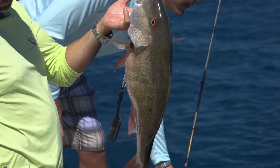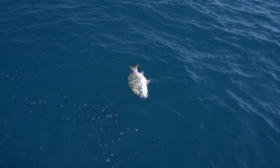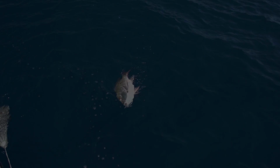It's gonna be some good dinner. Oh, yeah. Seeing these fish come up from 100 feet of water is hard to describe. From that deep purple water, all of a sudden you start to see a resemblance of color, and when you get them up to the surface, these things are gorgeous.